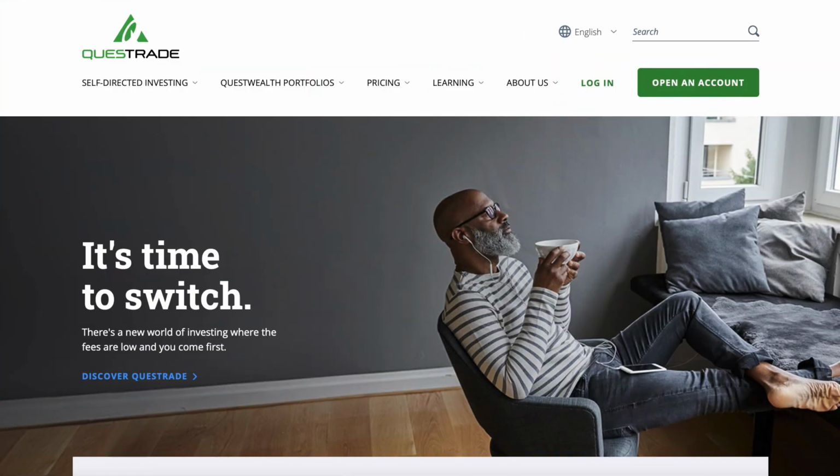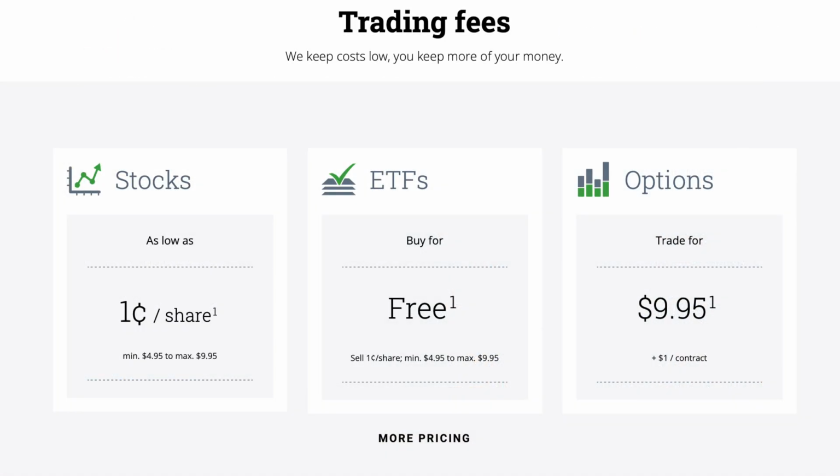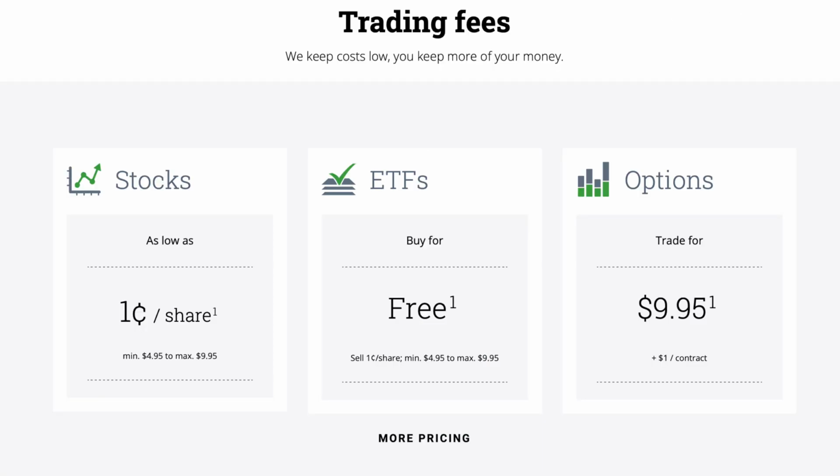For that reason, I also use the platform and recommend Questrade, which is a platform that allows you to hold US dollars within your account, and it's only $5 commissions for every trade. And this is significantly lower than the big banks like RBC, TD, and BMO, which all charge like $10 per trade. Questrade also allows you to purchase ETFs for free, which is a nice bonus.